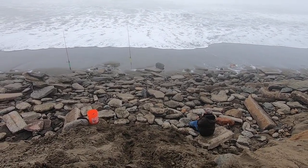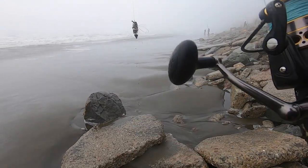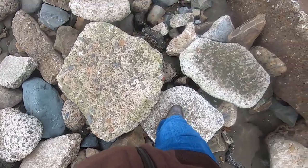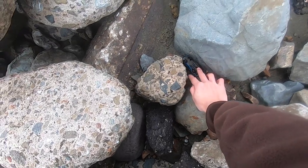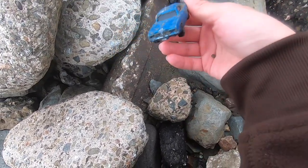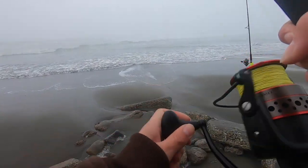It's time to check on the pole. And nada. Nothing. What's that? A Hot Wheels car. Vroom vroom. We need more weight.